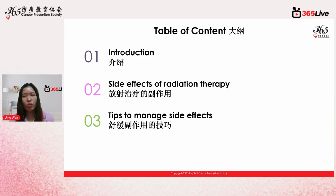Today we are going to talk about why radiation therapy is needed for prostate cancer and what some of the common side effects of this radiotherapy are. And last but not least, what some of the important tips are to help us manage and lessen the side effects from the diet perspective.